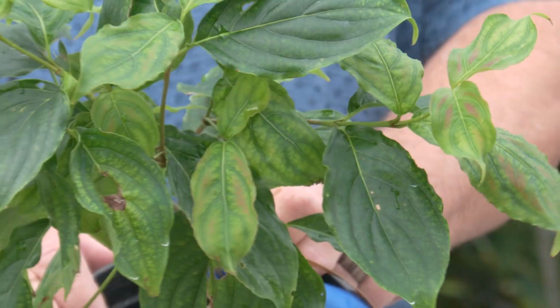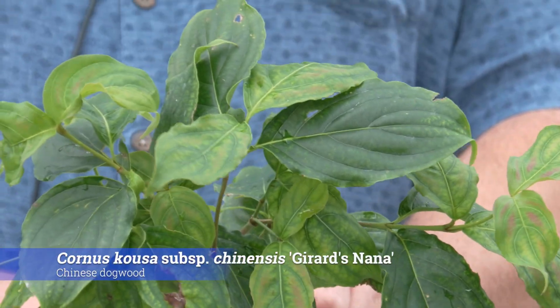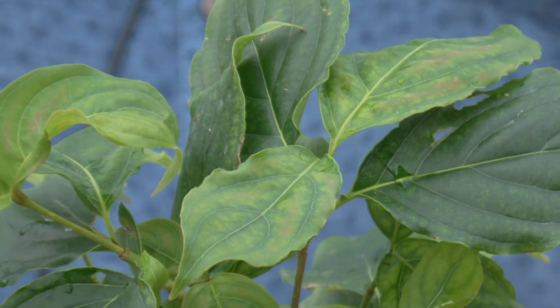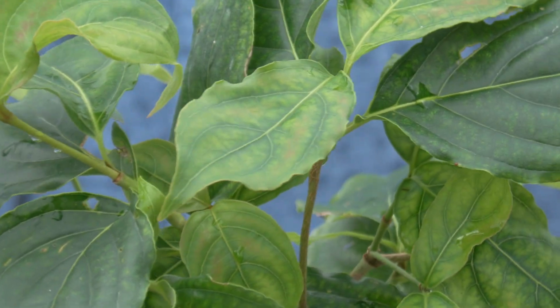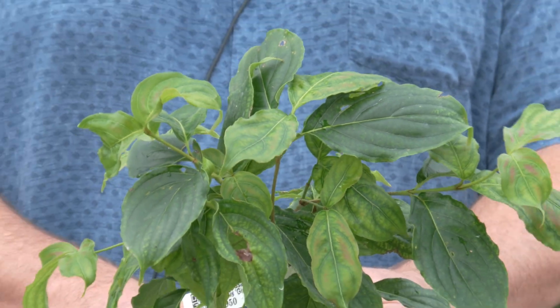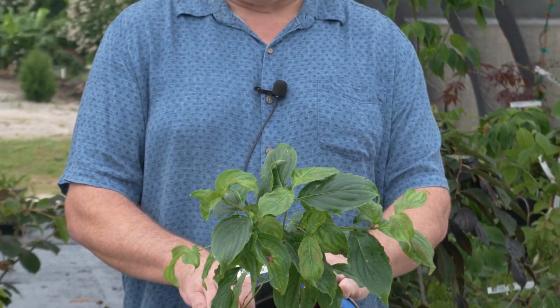This is one called Gerard's Nana. So I'd have to go back and look up when this was first introduced, but a long time ago from a nursery called Gerard's Nursery. They did a lot of azaleas, they did all kinds of things, and we're talking decades and decades ago. So Gerard's Nana is a dwarf form of Cornus kousa. It'll form a single trunk. It'll grow like a dogwood, but it'll be the small and shrubby thing.